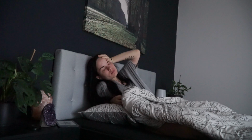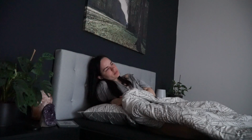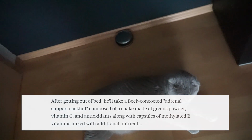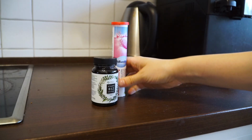Tony has a tight 3 to 5 hour sleeping schedule where he wakes up between 7 and 9 every morning. Right after getting out of bed, he takes his complex mixture of vitamins and supplements. So I scrambled to gather the few vitamins that we had in our supplies. Among other things, he is said to take vitamin C and antioxidants, leaving anything like breakfast or drinks for after his morning routine.